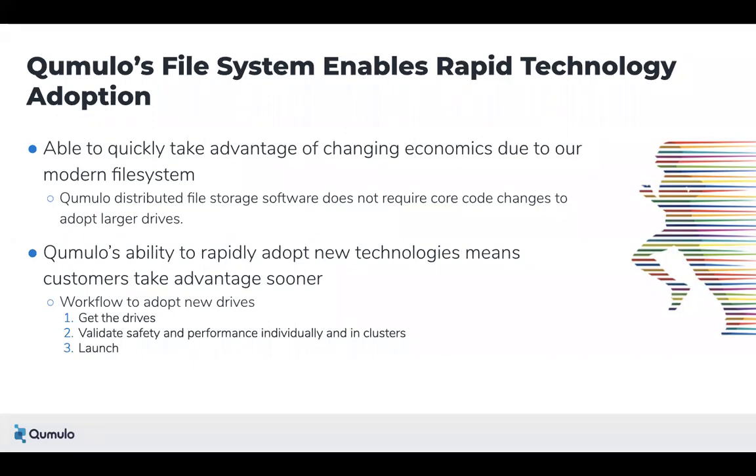Yeah, I mean, it's interesting. I used to think when I first got here that there were sort of 3 segments in the file market.